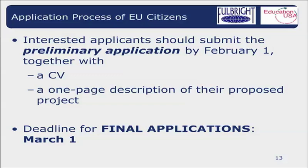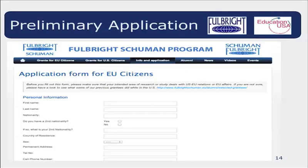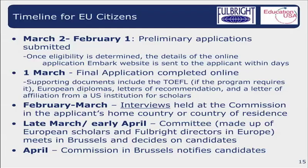So after you submit a preliminary application, we write back to you within 1 week and tell you whether or not your project is eligible for our funding. That prevents you from filling out a 15-page final application if you're not eligible to apply. Here's what the preliminary application form looks like. It's very straightforward.